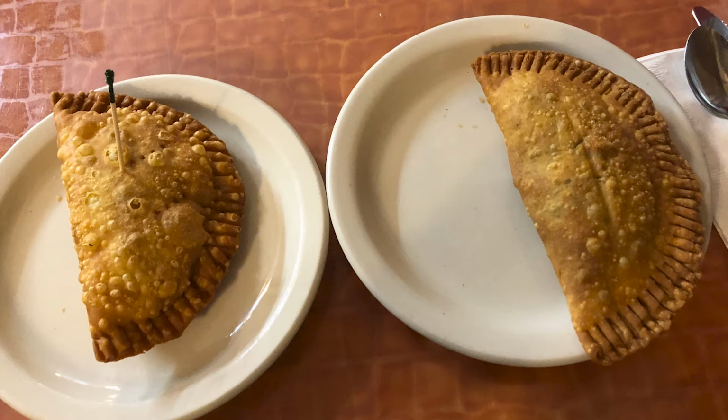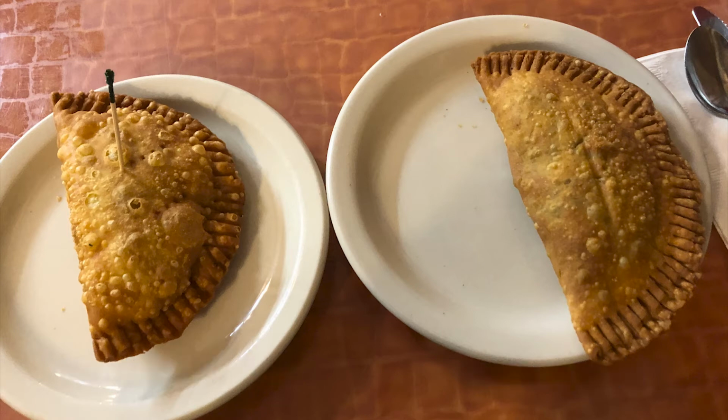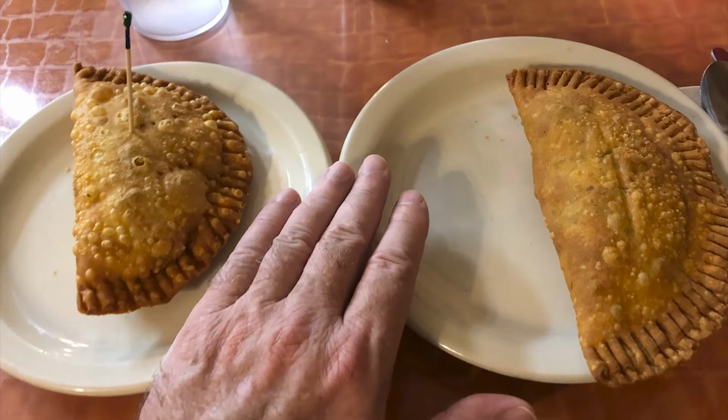And looking at the picture there, you can see they each take up about half the plate. On the right hand side, that's the meat pie, and on the other side, that's actually a crawfish pie. You can tell because it's got a little toothpick with a little flag on top. It looks pretty big because of the plate, so let me put my hand in there for scale.